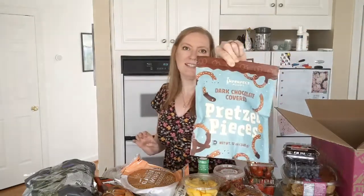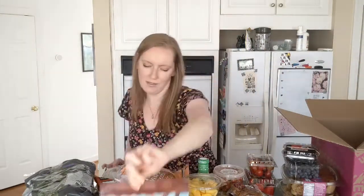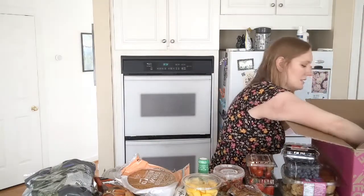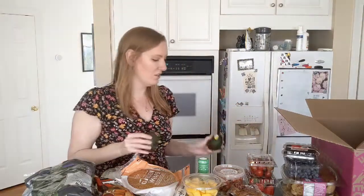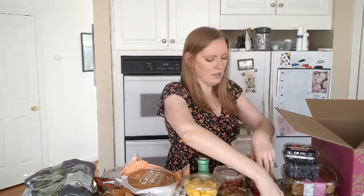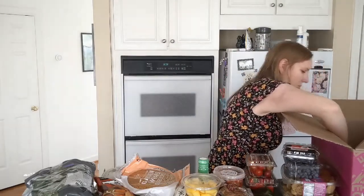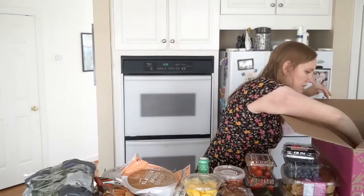And the pretzel pieces by the Imperfect brand. We get these every week. And they're gone within 2 days. And pesto. Also, we get it every week and it's gone within a few days. It does take us longer. We got avocados. Starting to get these more frequently now that they're closer to in season in this area. We've got, I guess these are red potatoes. Some red potatoes. We're almost to the bottom here already.